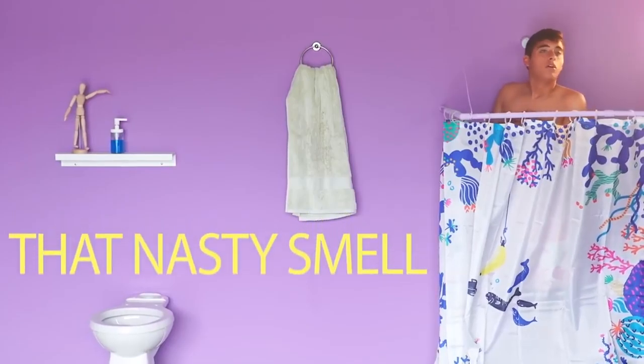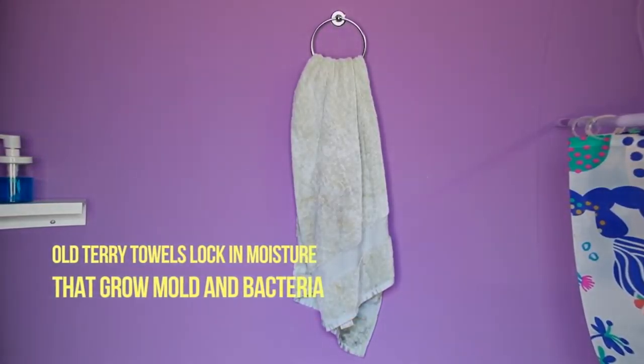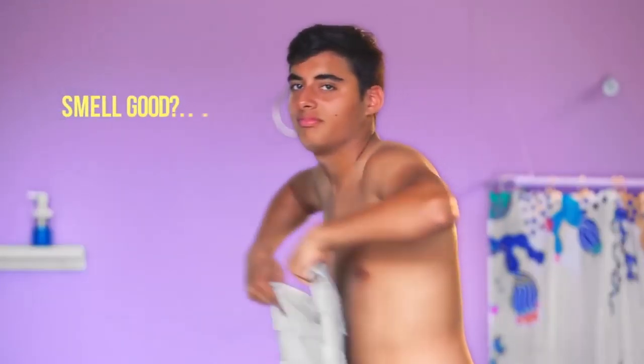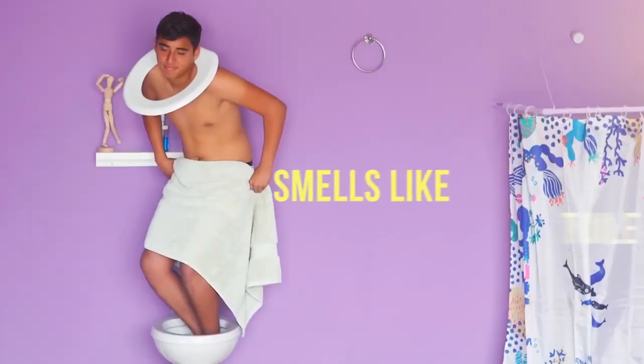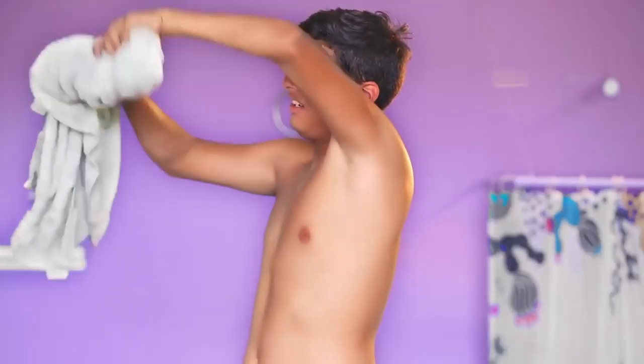That nasty smell is not your imagination. Old terry towels lock in moisture that grow mold and bacteria. Smell good? Didn't think so. Smells like toilet water. A wet, stinky towel smell you carry everywhere, like you never took a shower.